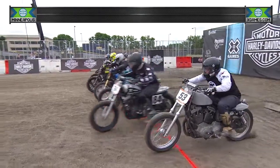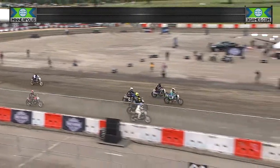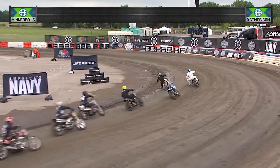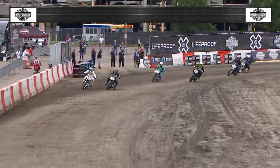These are street legal motorcycles, and there they go. They take off in a hurry. The 84 on the inside has the whole shot. He's already been overtaken. Woo. The 101 to the front, as we talk about JJ Flaherty coming out of Wisconsin. Whoa, a little bit of a wobble.